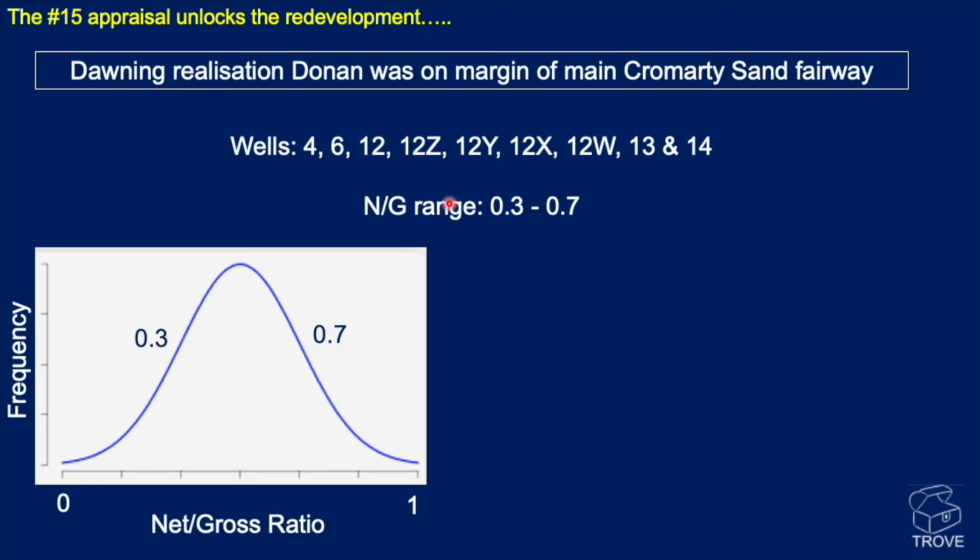Now, there were a number of wells, you can see them all listed here, and typically, prior to the drilling of the 15 well, there was a net to gross range of around 0.3 to 0.7. If you look at this on a normal distribution, you can see 0.3, 0.7. And the suggestion here is that because net to gross only goes from 0, all shale, to 1, all sand, there's a very low probability density or frequency.